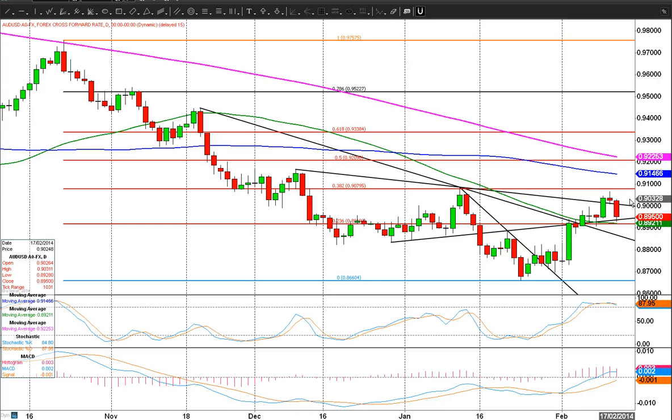If we do manage to get as high as that 90.60, 90.80 area, I think that's going to be a good selling opportunity again. We may just have one last stab at that before coming lower. So those are the areas to watch for into the end of the week.